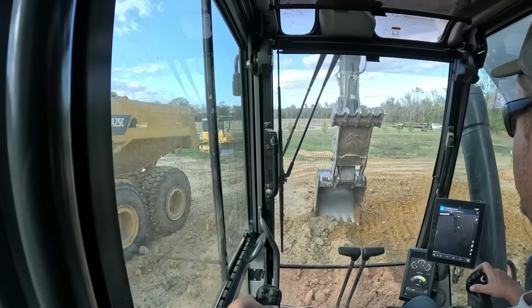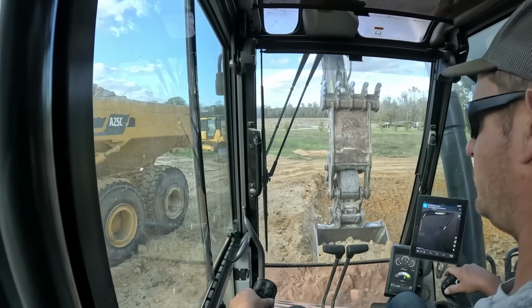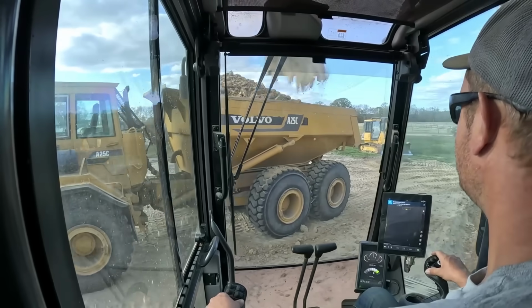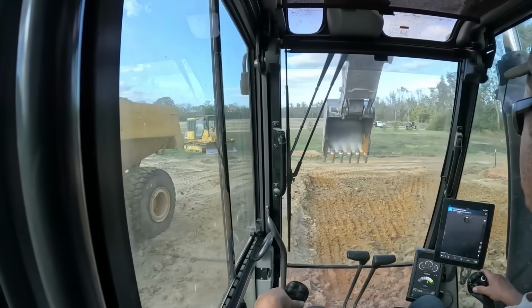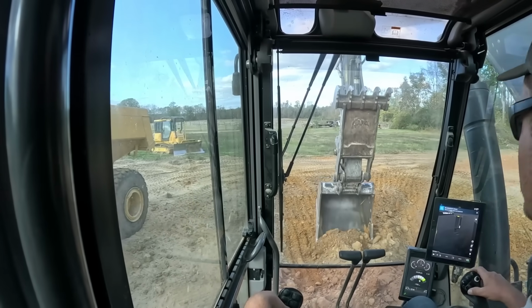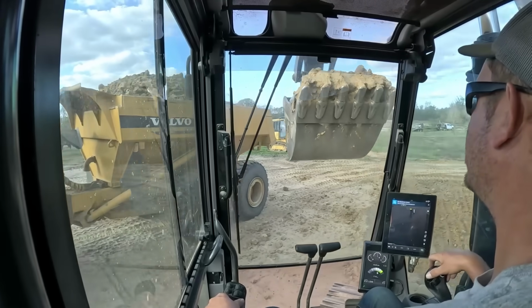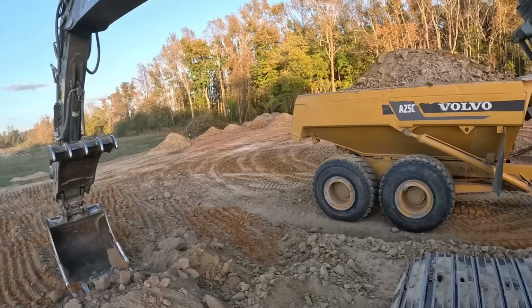Pretty good material right here. It should pack in there well. Alright, let me go dump that. I'll keep moving dirt for about another hour or so.